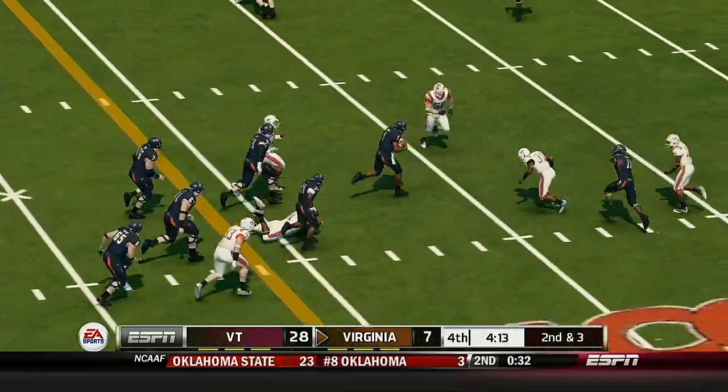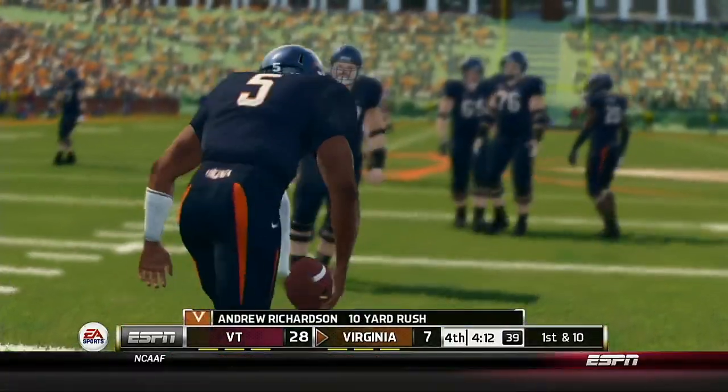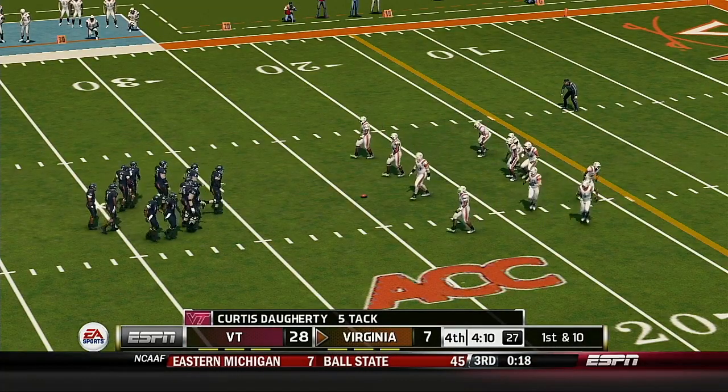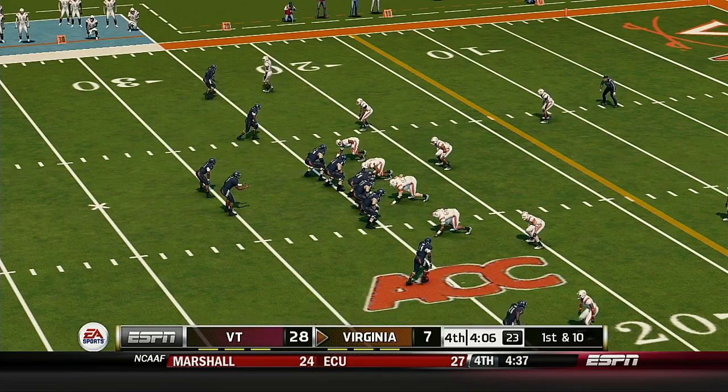Try and scramble. And down he goes. Right around the 24-yard line. So with that run, they pick up another first. Just a nice job again up front by the offensive line. They're doing a good job of neutralizing the defensive front, and it's allowed them to move the ball down the field.